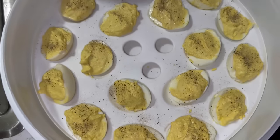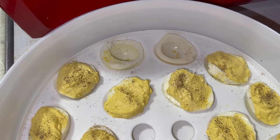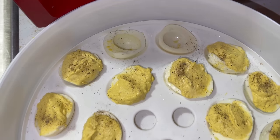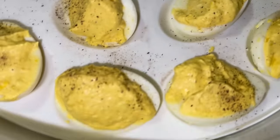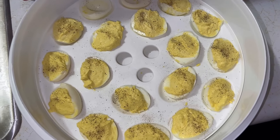And these are my little old deviled eggs. You see two without anything in them except a little pepper. That's because Ryder prefers his like that. Yeah. It may be weird to you, but they're good to us.